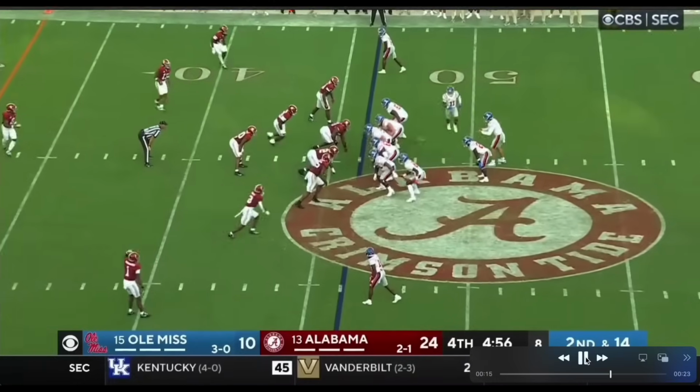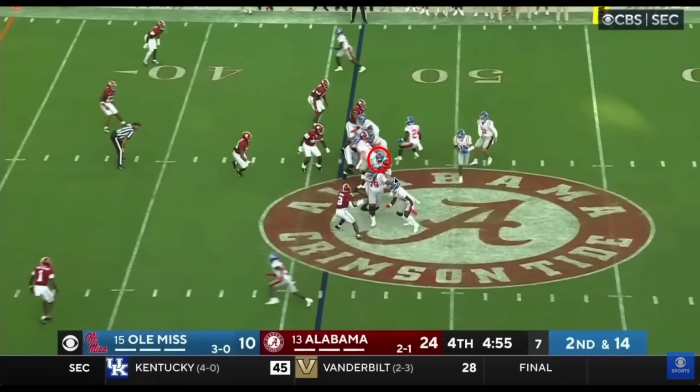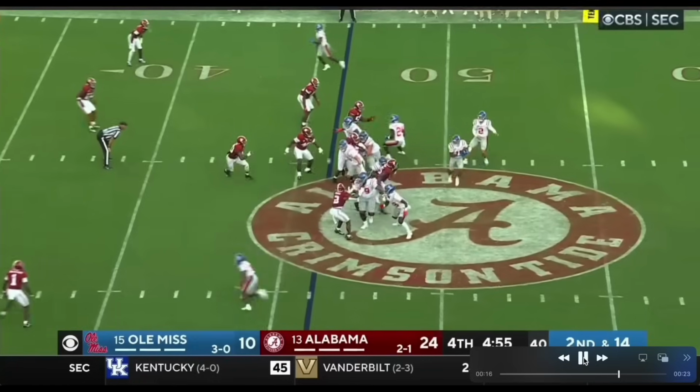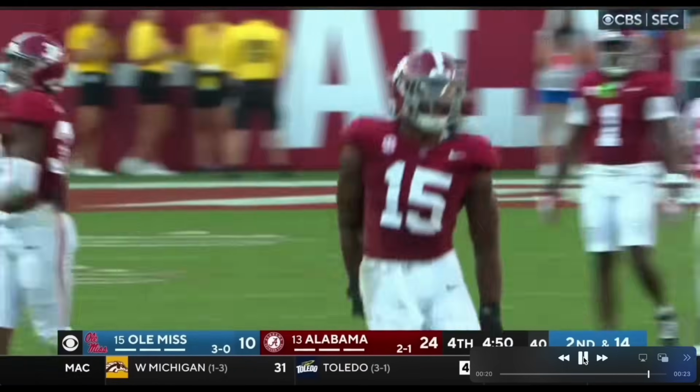Everybody can see it coming at him. You see him just step right through. That guard has no shot really at getting his head across, and this is one where you just run right into him. It's a pretty easy play, all things considered.